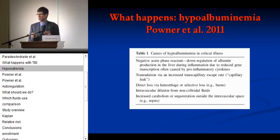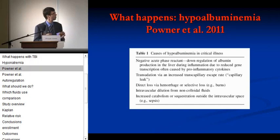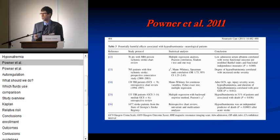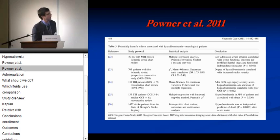The third thing, which is so important and happens, and which is frequently not taken into account, is hypoalbuminemia. Many of our patients with traumatic brain injury have a low albumin serum level. And you know all the causes of hypoalbuminemia in critical illness. It's not different in patients with traumatic brain injury. And there have been a few studies which clearly show that the low albumin level in patients with traumatic brain injury also determines your outcome.